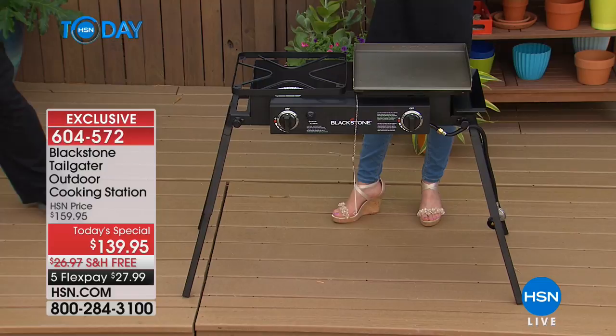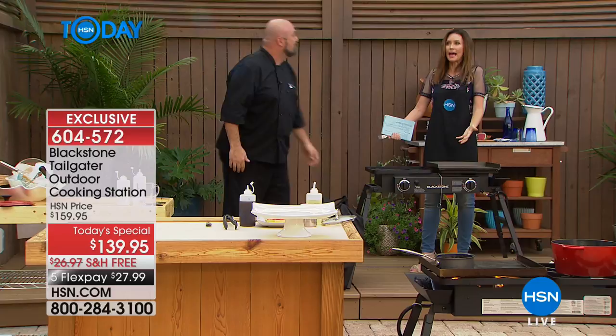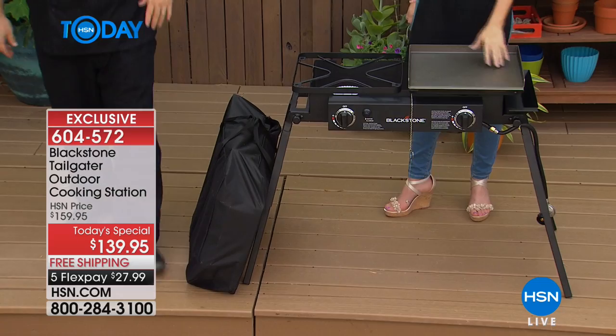All that's needed is the gas container. Propane tank. Exactly. It's so easy to put that right on. All you do is just hook it right on. That's so easy. You know how to do propane tanks. Exactly. So guys, come on up here and let's really have some fun.